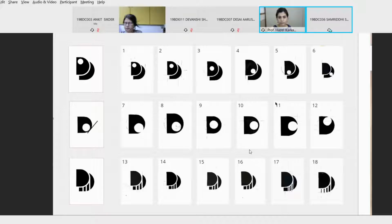So for me, 8 and 9 are still my favorite, but some of these ideas in the first row and the third row, I think the ones which were presented yesterday still I feel are stronger. Okay.